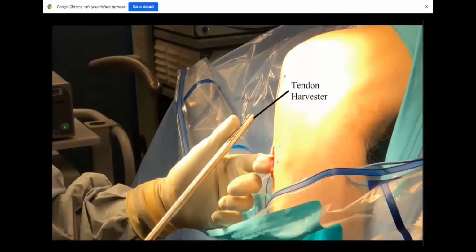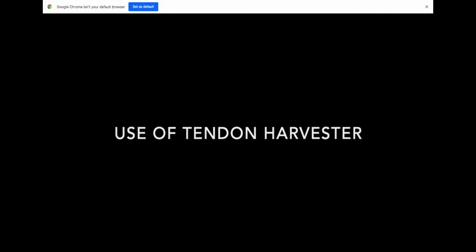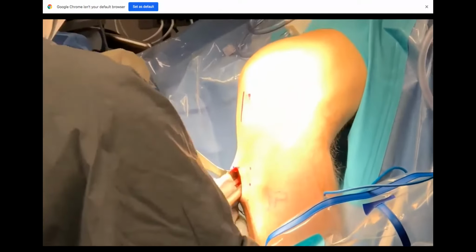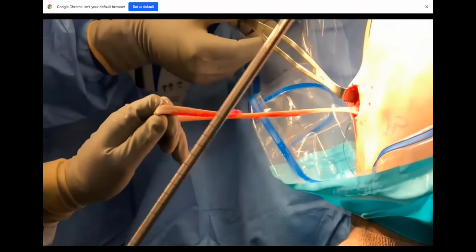This is the harvester. This is how it works. You close it, and then it goes around the tendon, and then pulls all the way to the top, and then there's a cutting mechanism, and it cuts off from the muscle. So it says cut, lock, and that's how you get the tendon off the muscle. Pushes it all the way up, steady pressure, and then it pulls out. And that's your semi-T graft.